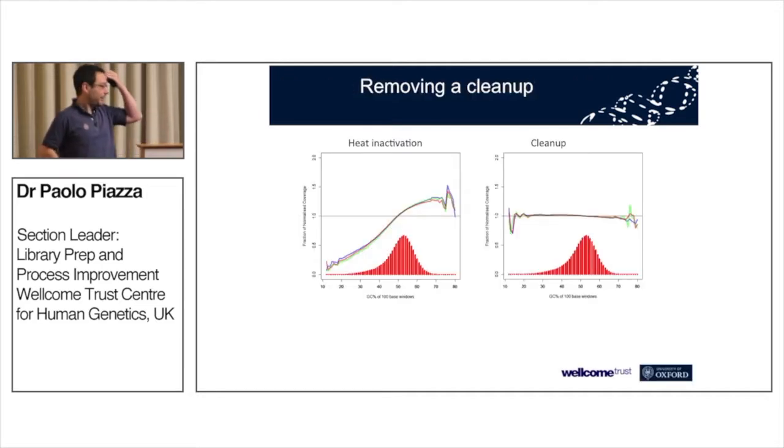So what the hell happened with these guys? We got shorter libraries after sequencing the DNA that we generated. So we had a closer look. We looked at GC biases, which is again a very useful metric for this type of application. In case you're not familiar with this type of plot, the red bars illustrate the frequencies of 100 base windows of the reference genome arranged by GC content. This goes from 10 to 80, which is the E. coli genome range, and you can see that the majority of the genome and fragments are around 50%.